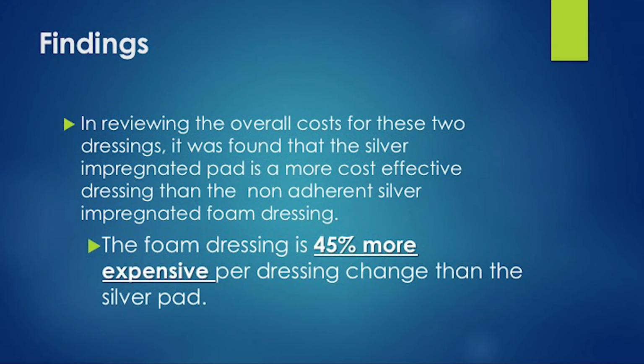So what we did find was that the overall cost for these dressings, the silver impregnated pad is more cost effective than the silver impregnated foam dressing. It roughly was about 45% more expensive for a foam dressing than the silver pad.